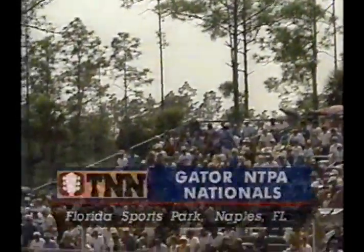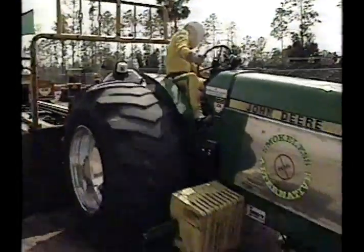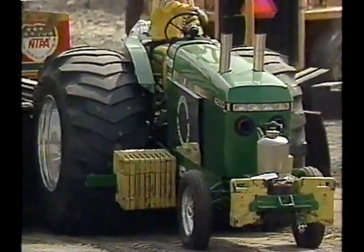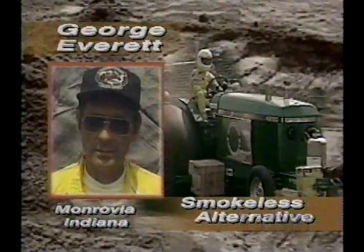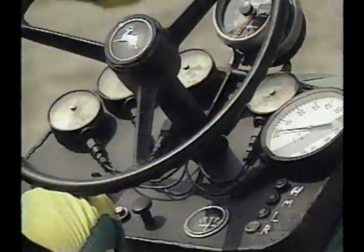Welcome back to Trucks and Tractor Power at Florida Sports Park here in Naples for the Gator NTPA Nationals, a part of the Copenhagen Skull pulling circuit. Coming up next, there is a look at George Everett in the smokeless alternative. Now, he is very active, not only as a competitor, he is an NTPA executive board member. Normally competes in the lighter classes like the 5500 super stock division. So we've added some weight out of Monrovia, Indiana. That's the same hometown of Gary Bettenhausen. There you go. That's right, cheating Gary.